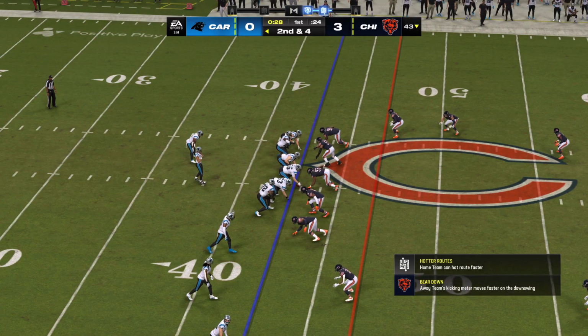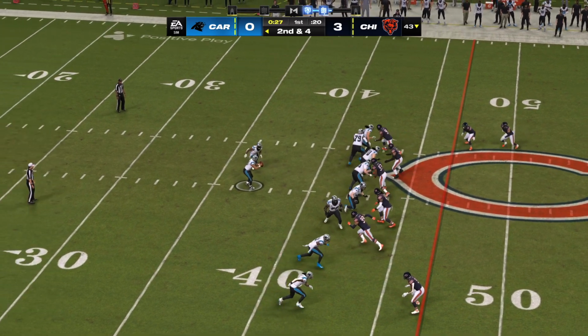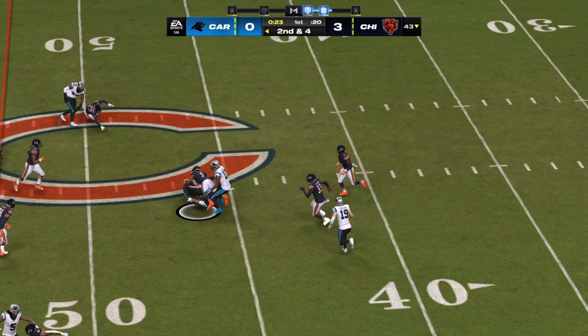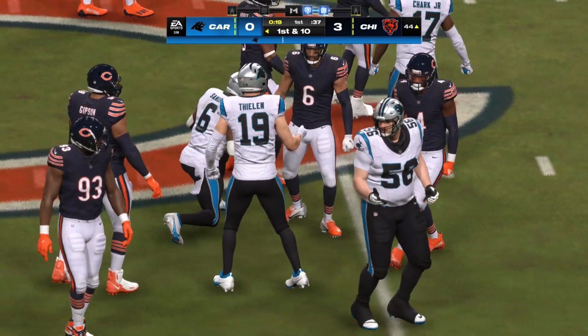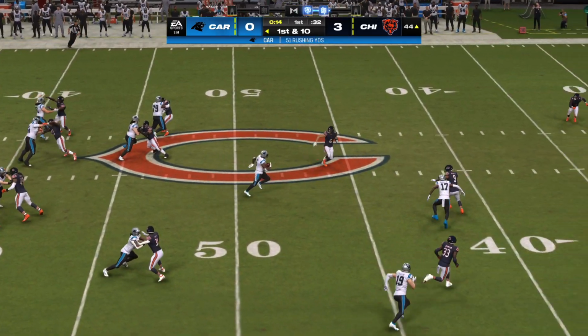Line of scrimmage, the 43 on 2nd and 4. Another run here with Sanders. And some pretty strong running there as he'll take this across the 50 and down to the 44. 13 yards, first down, Panthers.